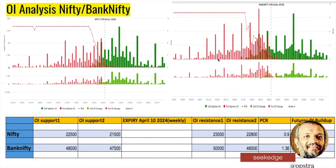You can see that huge support is seen at 48,000 on the Banknifty, and a big resistance is seen at 23,000. So that's why there are huge supports on the Banknifty. Looks like it won't really break down, with the kind of supports that are shown by the option writing data on the put side as of now on the Banknifty.